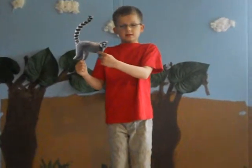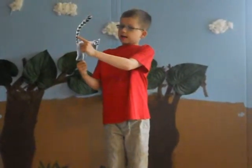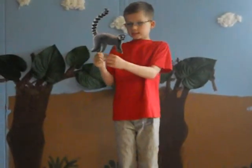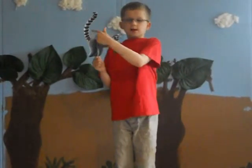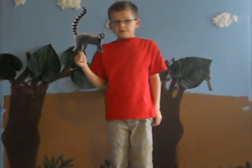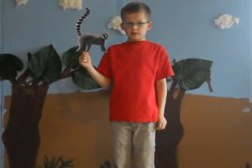The ring-tailed lemur's description. The ring-tailed lemur has fur and its colors are gray, black, and white. And it has four legs, and it's called the ring-tailed lemur because it has a ring tail of black and white. Family and birth. A group of ring-tailed lemurs is called a troop. They are born alive and are called pups.